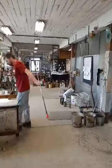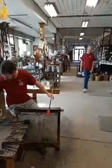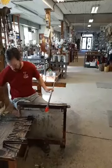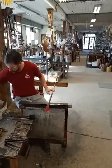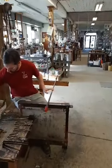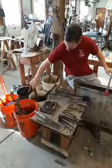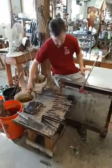All right, so Todd's now going to let this cool a bit. Were he to gather immediately with the interior of that still hot, the glass would collapse. The bubble that he's already blown out would reduce and shrink. It might disappear completely, and it'd be kind of like starting over. So he's taking this time right now to find the blocks and other tools that he wants to use for completing the process.